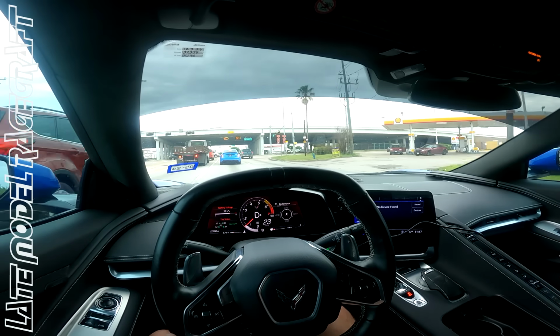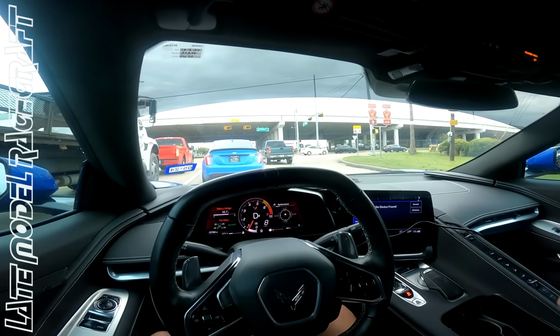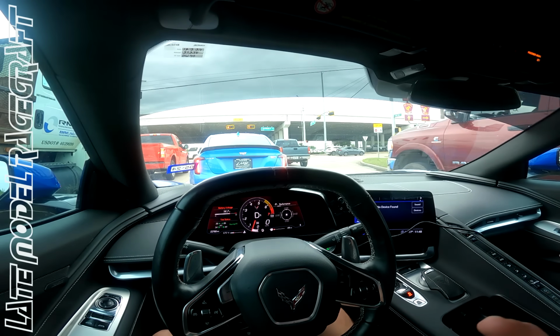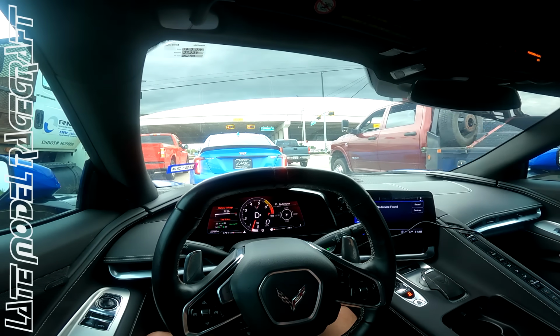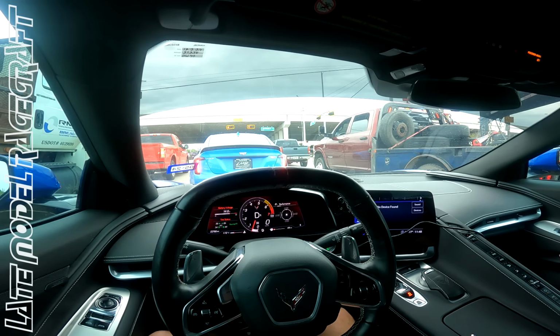So my goal with the C8 platform was to try to build a mid-engine GM Corvette that drove like stock until you got on it. And this is exactly what we have here. So again, I'm just driving this thing to lunch, making some test pulls. I'm logging it as I go. This thing, I want to say, made 650 something rear wheel horsepower on the dyno. Again, this is our Stage 1 twin turbo package.